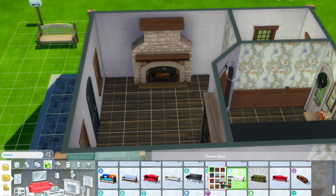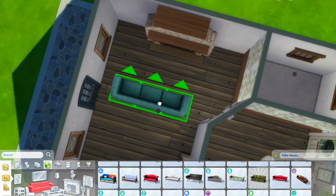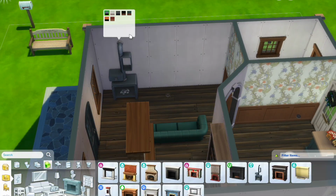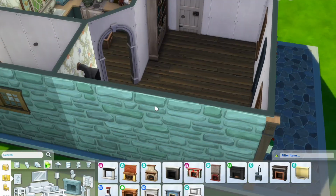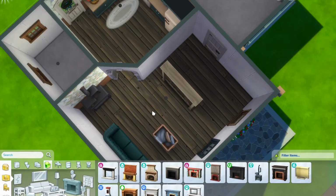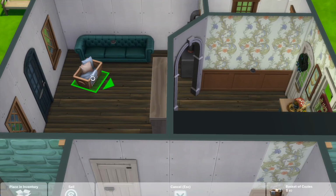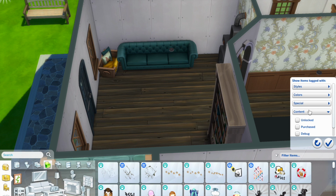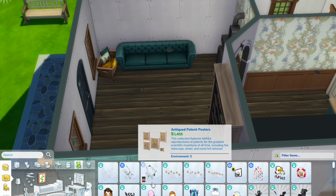So yeah. Right now I'm just decorating the living room, and you can see over here I actually cut out a lot of the footage of me trying to figure out how to place the fireplace. I really wanted to use the huge fireplace that came with the pack, but unfortunately this build is a bit too small, so I wasn't able to fit it in. So instead I used a smaller fireplace that came with Eco Lifestyle, if I'm not wrong, and then I just placed it aside, which I think looks pretty cool. I had wanted to put it on the other side of the wall, but I like that I placed it at the corner right now.